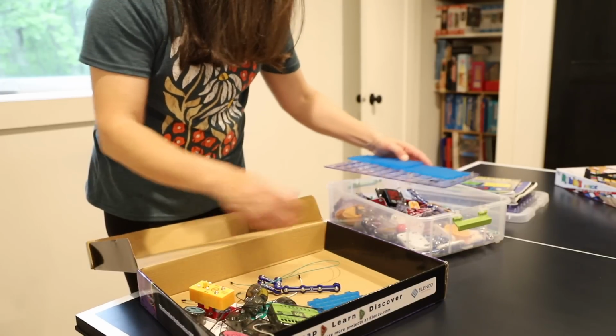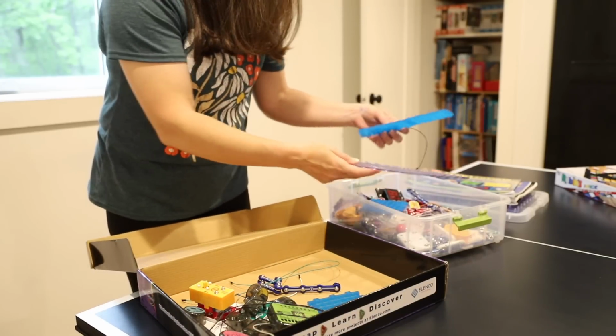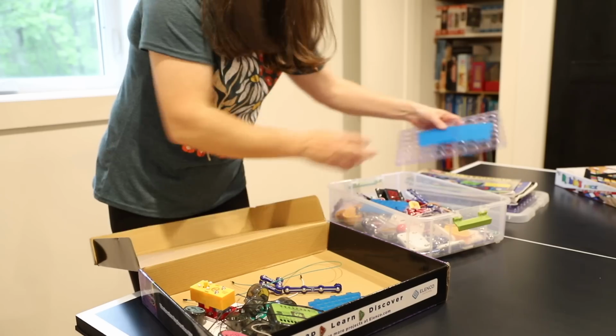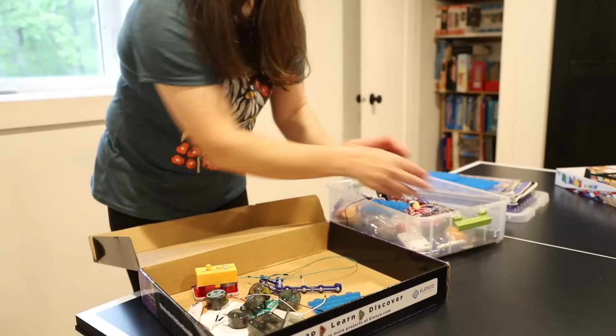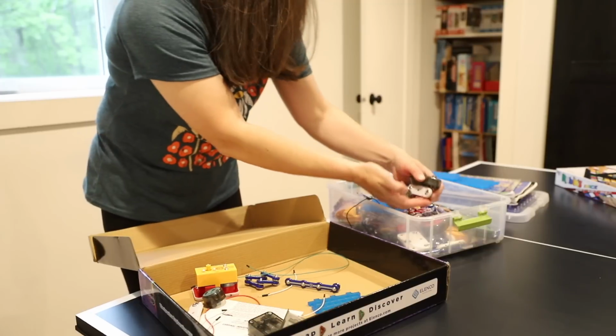If you have a kid who likes to tinker, I would highly recommend these. They are a great STEM activity for both boys and girls, and they really help a lot with logic building as well as creativity. Our kids really enjoy them.